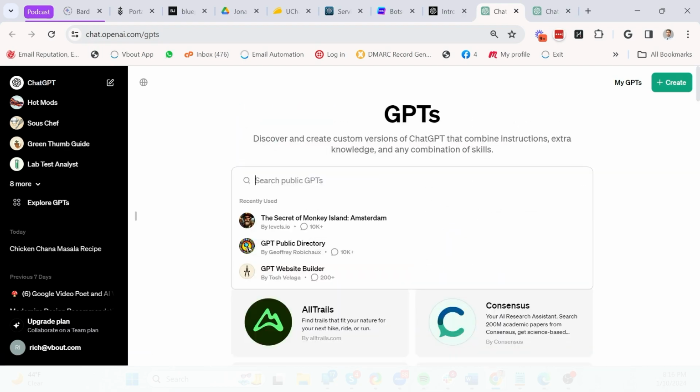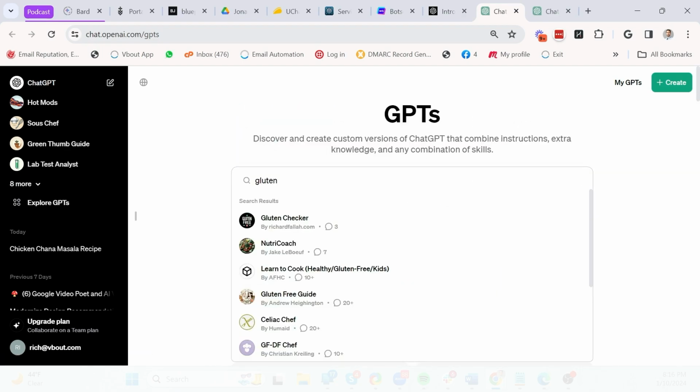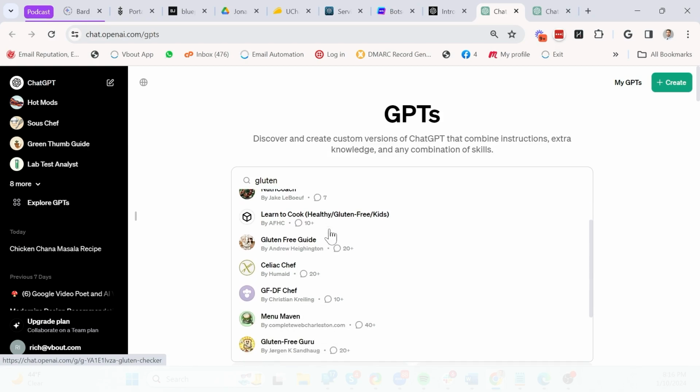I'm going to look for one that I actually put together called gluten-free checker. You can see it right here. So I want you to note on the drop down, gluten-free checker by Richard Fala. And the naming here is just a personal website, which in a way provides some sort of an SEO and visibility to my own website. So if you're thinking from a branding perspective, you might want to link back to your own pages, assets, profiles, etc. This shows you how many times it's been used.